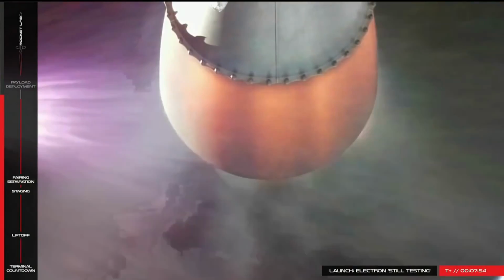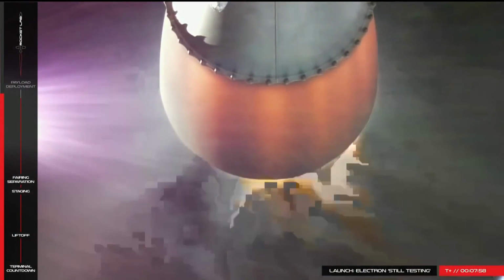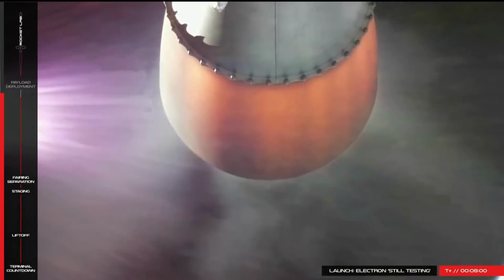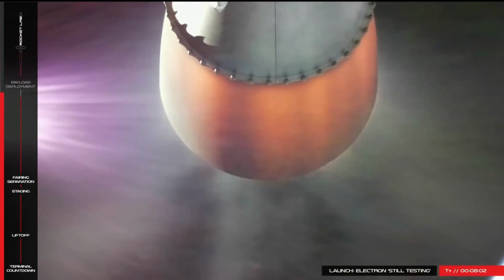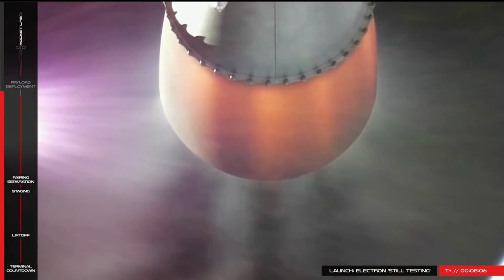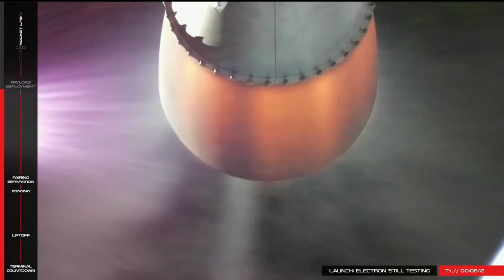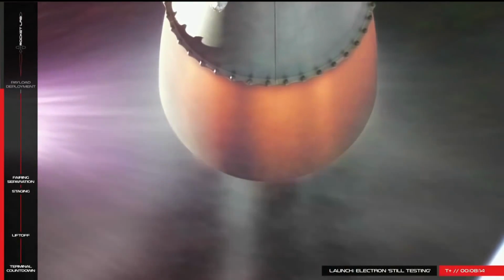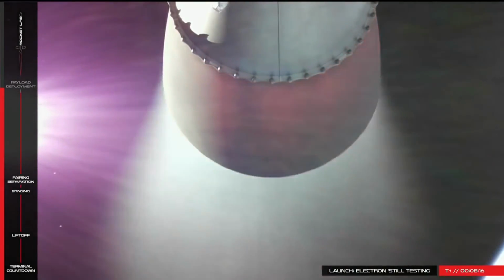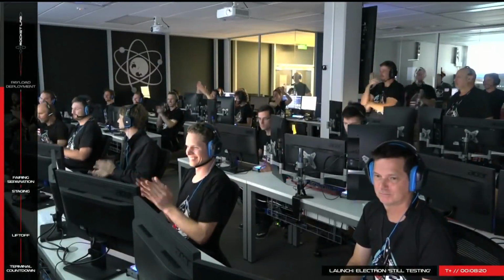Twenty seconds remaining. Velocity 7 kilometers per second. 10 seconds. 5 seconds. Vehicle is orbital. Engine shut down. Can confirm payload deploy.